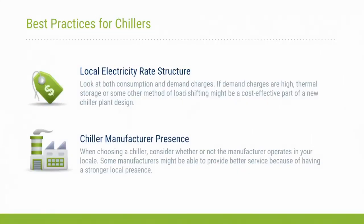In areas which have unusually high electric demand charges, it might be viable to install a thermal storage system or some other method of shifting the peak demand to off hours. And finally, all chillers need maintenance. Different manufacturers have different maintenance presences in various parts of the country. The same can be said for the various O&M contractors who operate facilities. Their comfort level with different chiller brands and technologies can vary. Make sure that you'll have access to maintenance resources when selecting your brand of chiller.